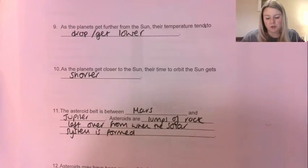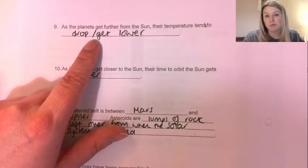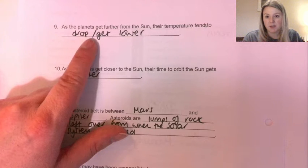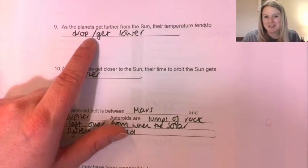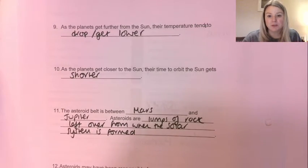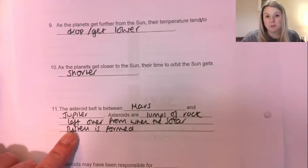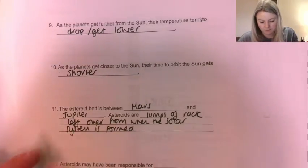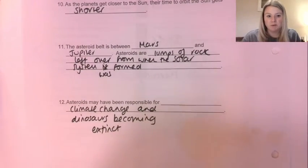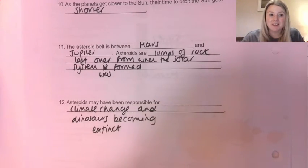Over on to 142. Generally, as the planets get further from the Sun, their temperature tends to drop or get lower. Any words to that effect? Obviously, apart from Venus, that's the wee exception to that. As the planets get closer to the Sun, their time to orbit the Sun gets shorter. The asteroid belt is between Mars and Jupiter. Asteroids are just lumps of rock, and they're left over from when the solar system was formed. I've written was formed. Okay. And then 12, asteroids may have been responsible for climate change, and because of that, dinosaurs become extinct.